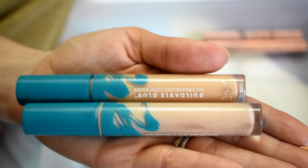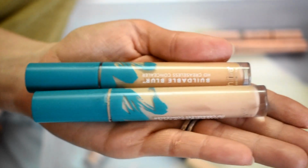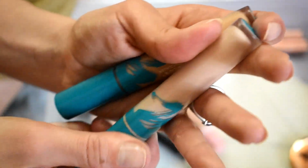So I did love these. I'm sad that I have to let them go, but I've had them for a really long time now, and the last time I used them, I could just tell they weren't performing the same way. So I'm gonna go ahead and get rid of these.